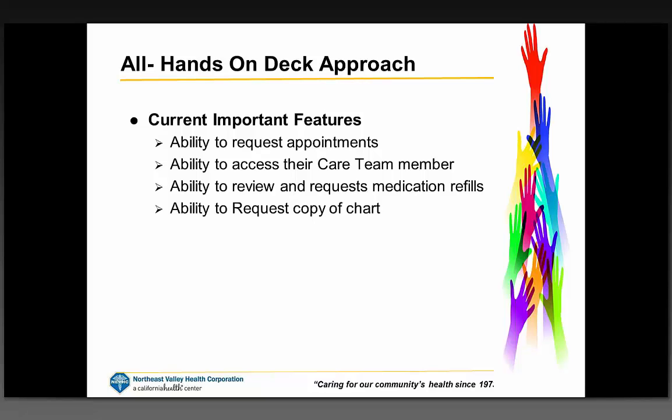The current features that we are able to provide are the ability for our patients to request appointments, their access to their care team members. They can also review and request medication refills, and they can request a copy of their chart.